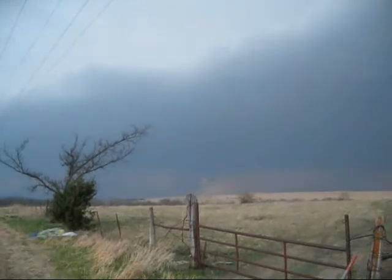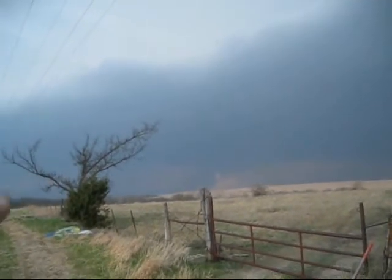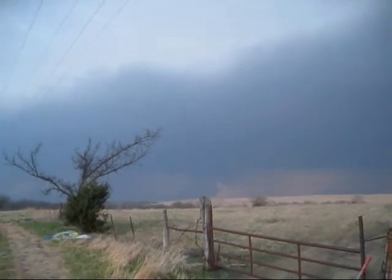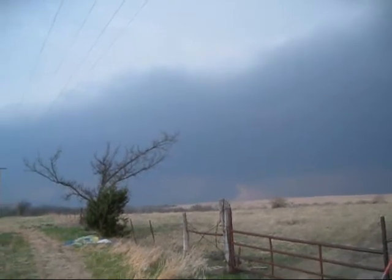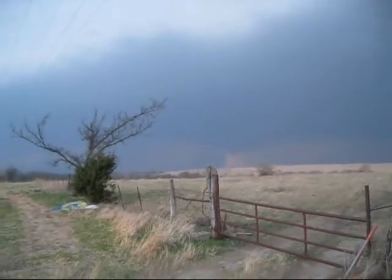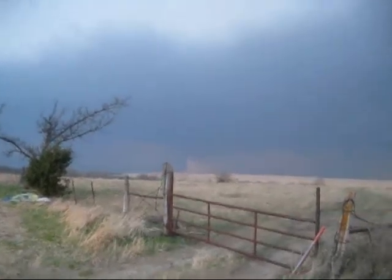Oh my goodness. You see the hail core? Yep. That's a massive hail core, and it almost looks like that can't be the rear flank downdraft, because there's no real connection to the base. Feel outflow. Yep. There's outflow. We got outflow in the storm now. Okay, I'm gonna grab the tripod and continue to roll the video while I text Thomas real quick.